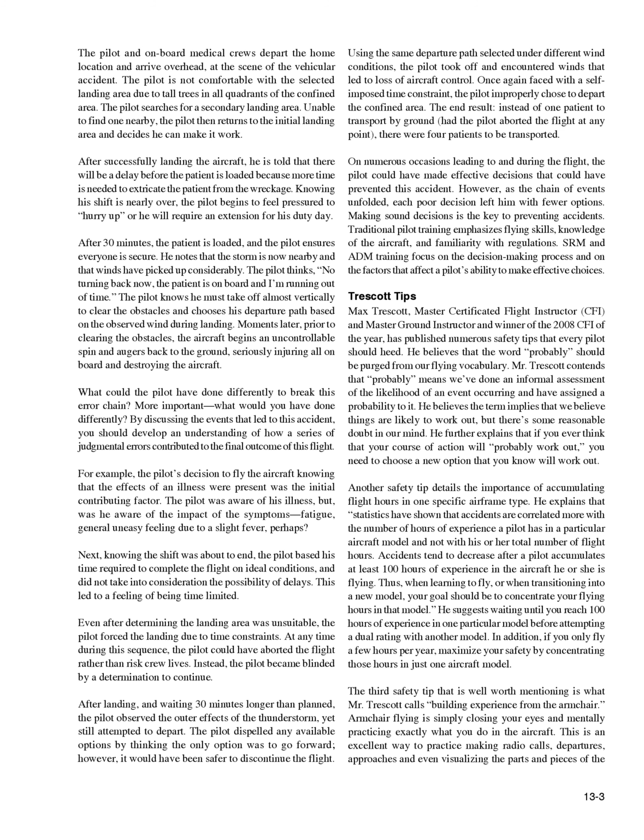After 30 minutes, the patient is loaded, and the pilot ensures everyone is secure. He notes that the storm is now nearby and that winds have picked up considerably. The pilot thinks, no turning back now, the patient is on board and I'm running out of time. The pilot knows he must take off almost vertically to clear the obstacles and chooses his departure path based on the observed wind during landing.